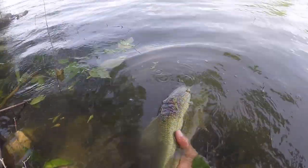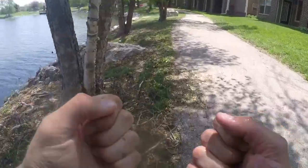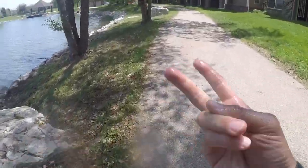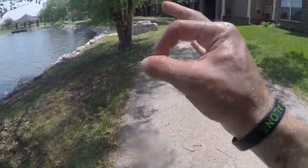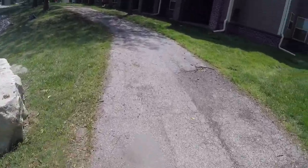All right. There he goes. Oh, let's go. Let's go, folks. Two fish that are decent. That treble hook got me. That was in there good.